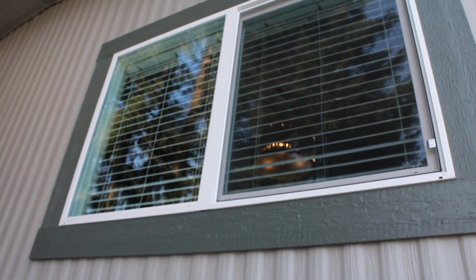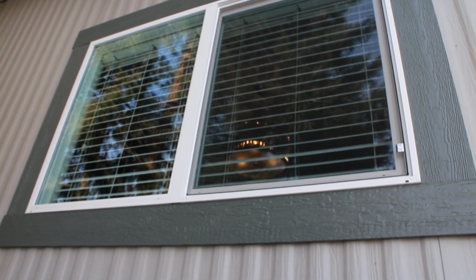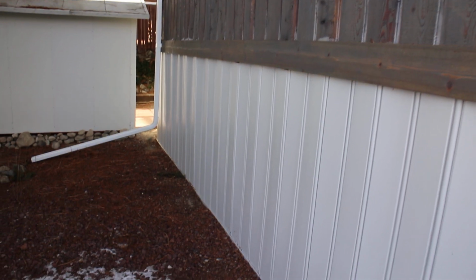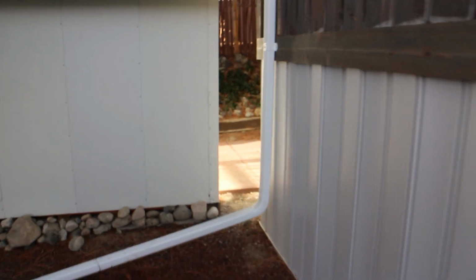Here you can see a little closer view of the way we've done the windows. These are all new windows, vinyl windows with double pane, Low E glass, argon filled. So we put new vinyl skirting on this home. It's got new eave troughs and downpipes.